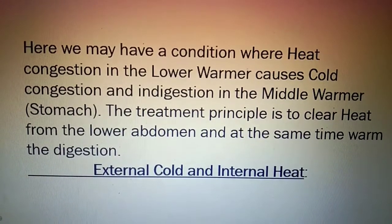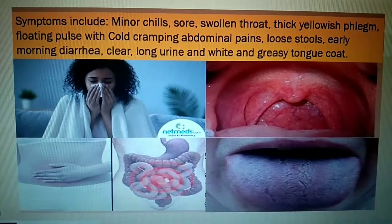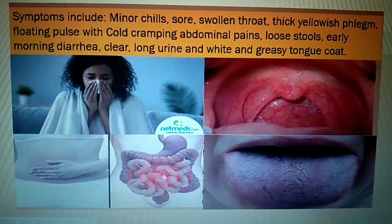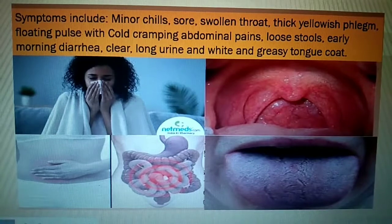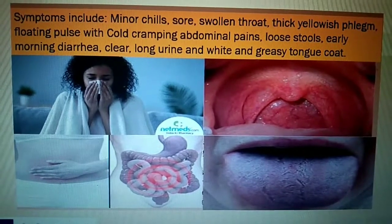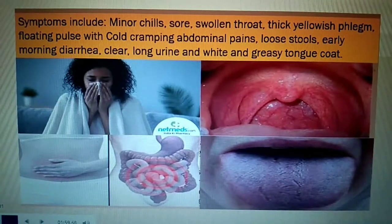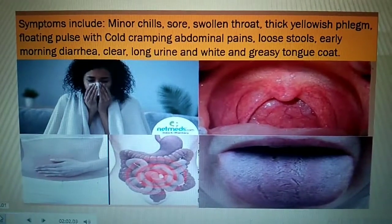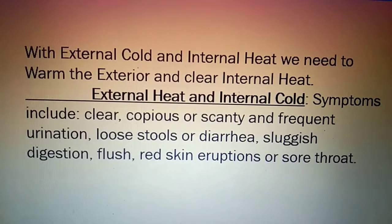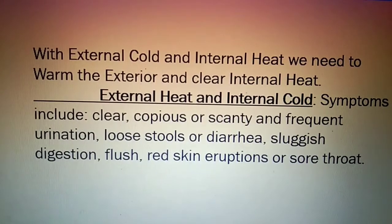External cold and internal heat. Symptoms include minor chills, sore swollen throat, thick yellowish phlegm, floating pulse with cold cramping abdominal pains, loose stools, early morning diarrhea, clear, long urine, and white and greasy tongue coat. With external cold and internal heat, we need to warm the exterior and clear internal heat.